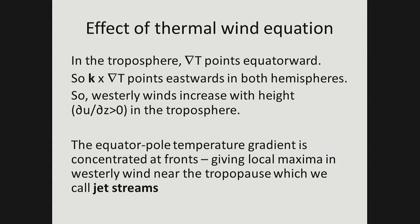and that's why the winds away from the surface tend to be predominantly westerly. It's just because there's this large-scale equator to pole temperature gradient, and that basically means there's got to be a large-scale westerly wind component. It's a consequence, really, of the Coriolis force.